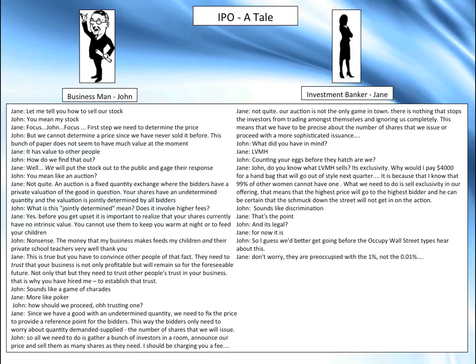First up, we need to determine the price. But we cannot determine the price since we have never sold it before. This bunch of paper does not seem to have much value to me at the moment. It has value to other people. Well, how do we find that out? Well, we will put the stock out to the public and gauge their response.